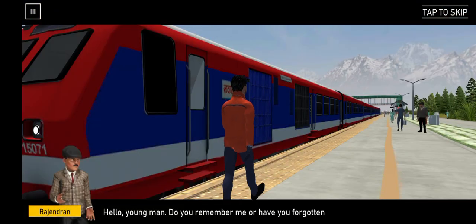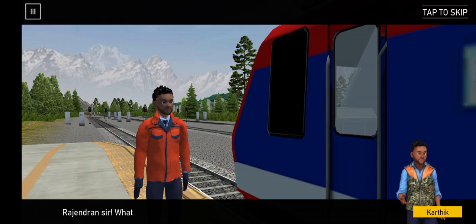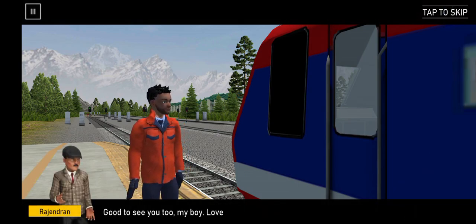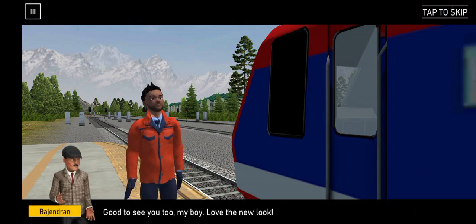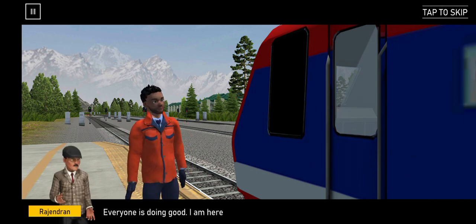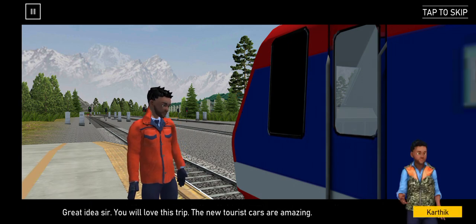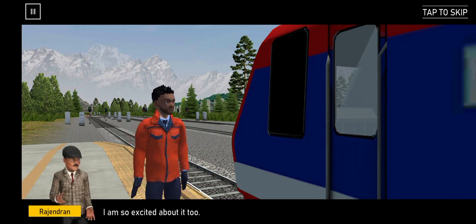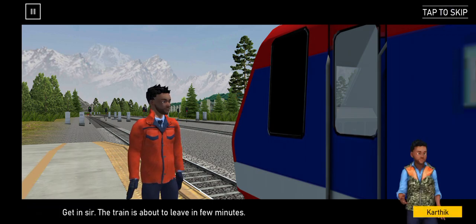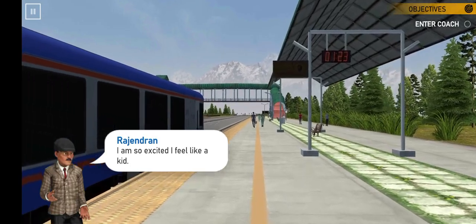Hello, young man. Do you... Rajendran sir, what a surprise. Good to see you too, my boy. Love the new look. How is everyone back home? Everyone is doing good. I am... Great idea, sir. You will love this trip. I am so excited about it. Get in, sir. The train is about... I am so excited. I feel like a kid.